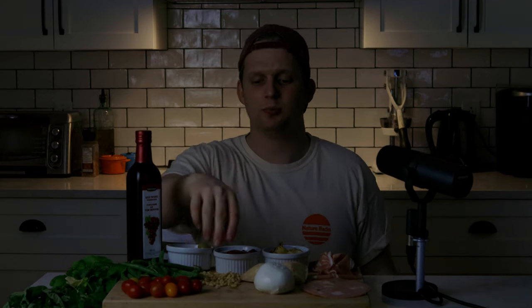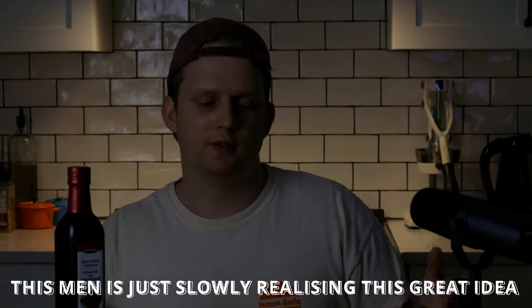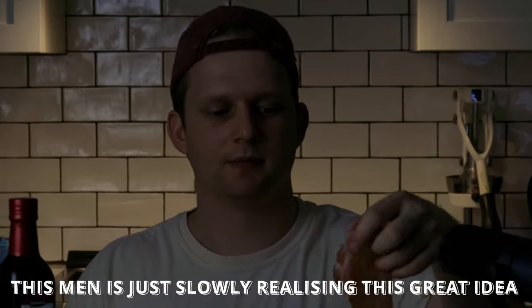So yeah, pretty simple one. There's actually zero cooking. You're probably gonna cook the pine nuts and the pasta, and that's about it. But if you want, you can crisp the prosciutto if you feel crazy. Actually, we might.